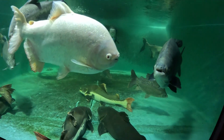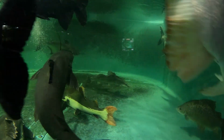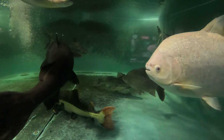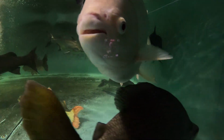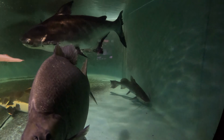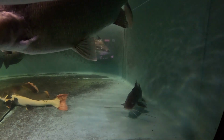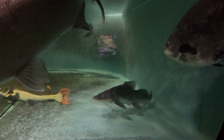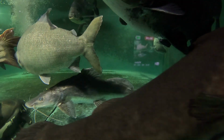Almost forgot, the Indian shovelnose is missing a good portion of the upper lobe of the caudal fin. But he's a jerk himself, he keeps challenging other fish, trying to be assertive and claim some parts of the tank. I don't know who did it. It doesn't look fresh, it looks like it started to heal already. But that's a very good chunk missing out of the upper lobe, as you can see.